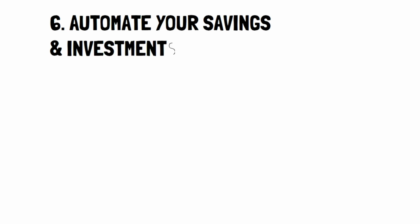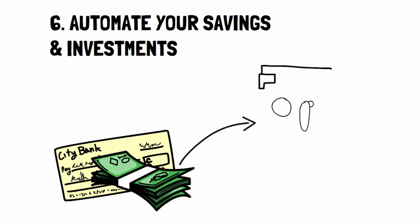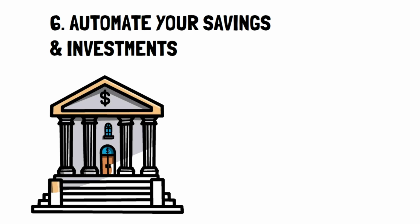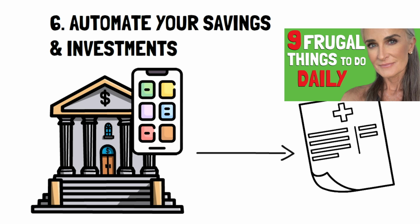Number 6, automate your savings and investments. There's nothing easier than automation, and luckily for us, it couldn't be easier to automate almost everything. Most banks offer online solutions, and with those online solutions comes the ability to automate pretty much any transfer of money. For instance, you can automate fixed bill payments so you never forget to pay them on time, or you can automate your savings and investments.